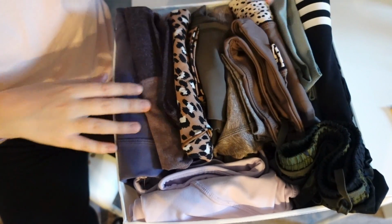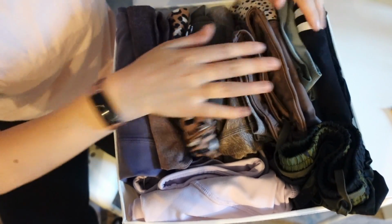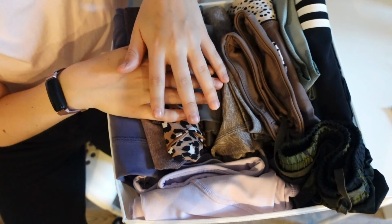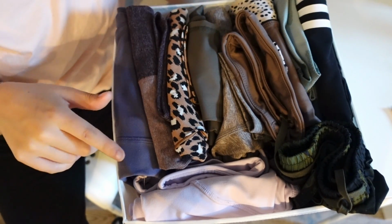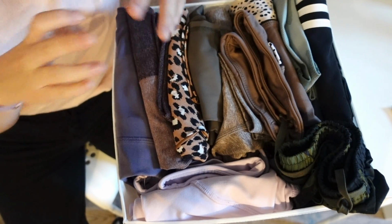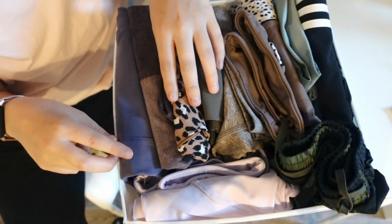I also want to do a little declutter of the activewear. So I'm going to put you on a table and we'll take a peek. Okay, I think you can see everything. These are all of the bottoms. These are all of the legging bottoms that I own, with the exception of my Lululemon leggings, and those ones I actually don't wear for workouts. I wear them as my everyday legging, as pants.